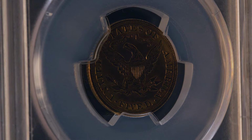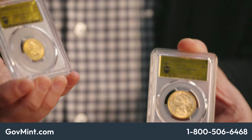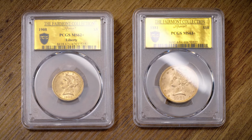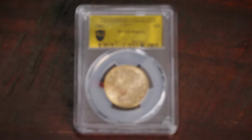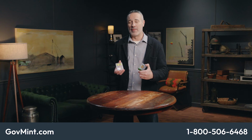What truly speaks to me, and I'd imagine a lot of you, is to have that piece of American history in your hands. What I'm holding here is two pieces that are just being released today, a perfect opportunity to really get into something special. It's going to be both a $5 and a $10 Liberty coin. These are two pieces that really started rebuilding our nation after a civil war ravaged our country in the bloodiest war ever on American soil.